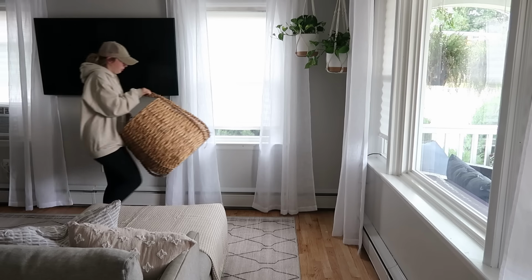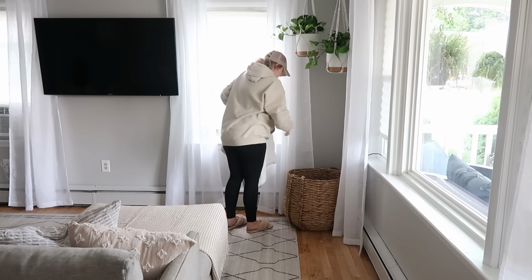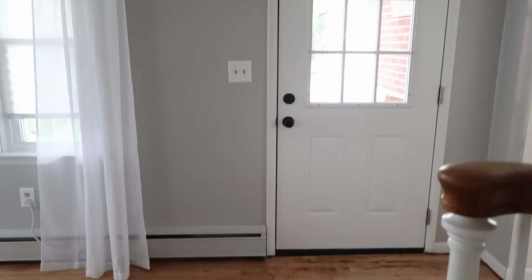And of course, because we love to cozy up with blankets, I had to put our big basket back in the corner. It's seen better days, but with 3 little ones, I just decided to hang on to the one that I have, and it does the job.